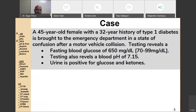So here's a case that you won't be able to do, but I want you to think about what you would have to know, and we'll start to chip away at that during this lecture, okay? A 45-year-old female with a 32-year history of type 1 diabetes is brought to the ED, emergency department, in a state of confusion after a motor vehicle collision.